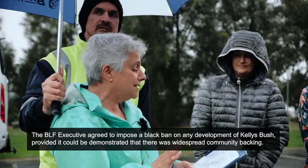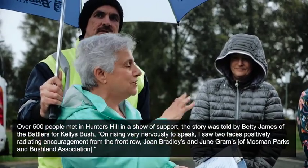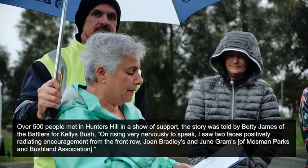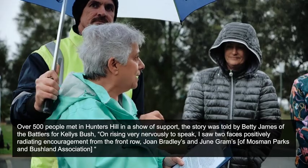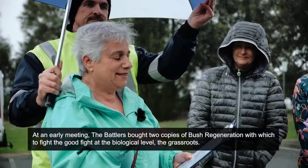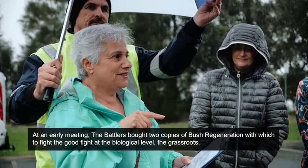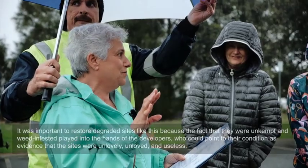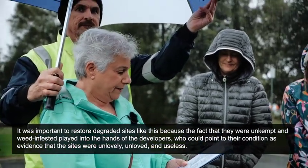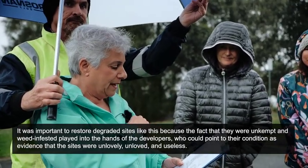So they did that, and because they could prove they represented the wider community, it wasn't just these 13 ladies, they got unanimous support from the Builders Labourers Federation led by Jack Mundy. And also the federated engine drivers, who included the bulldozer drivers. So they said, no, we're not going to bulldoze the bush, which was wonderful. And then the BLF put a ban on, so that was the green ban.